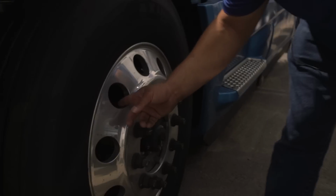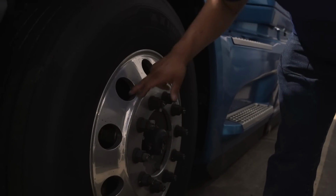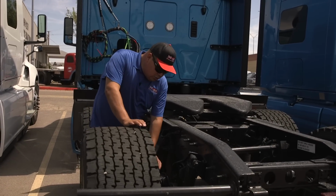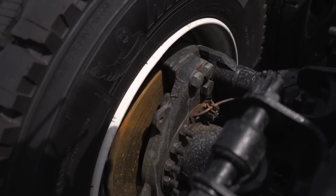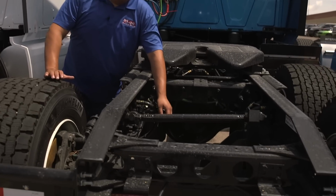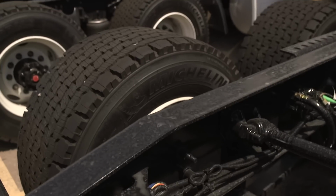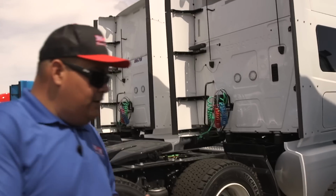Also check out, this one's equipped with the disc brakes. I'm a really big fan of disc brakes because test driving trucks, whenever you test drive a truck that's equipped with disc brakes, you notice the reduced stopping distance. Just like in the front, this truck is also equipped with disc brakes on the rear. It's got the single rear drive axle. It's supposed to be giving you better fuel economy.